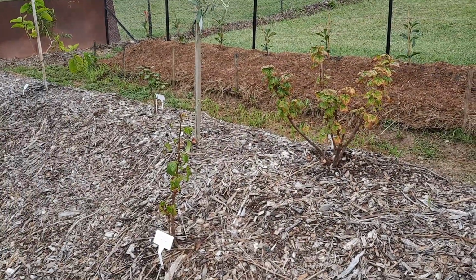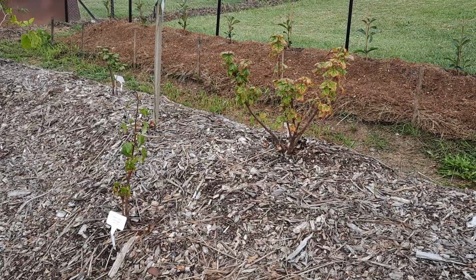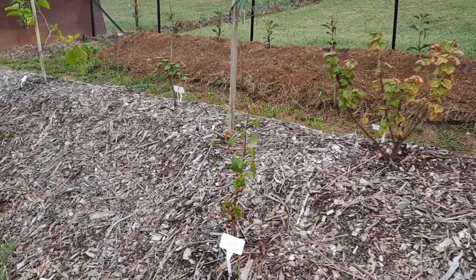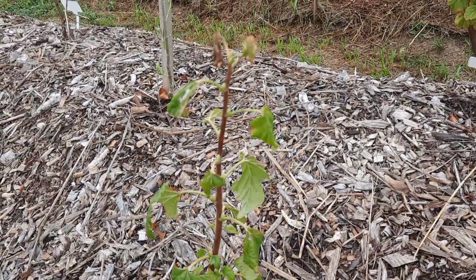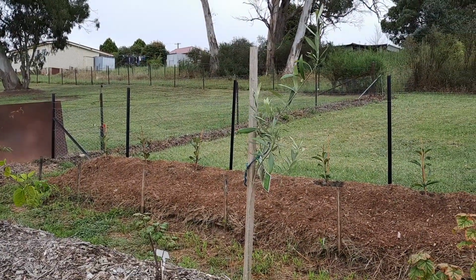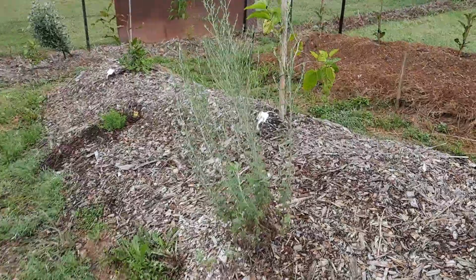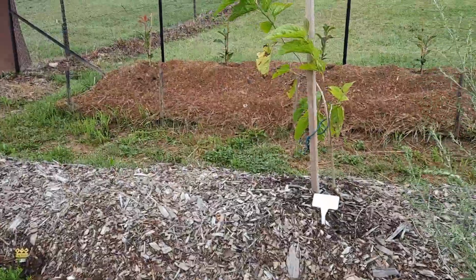Then we've got 3 currants, which I think are sunburnt. I could be completely wrong, but they're not very happy, so we need to give them some love too. This one's got heaps of new buds coming on it though, so hopefully that will go really nicely. This is our other olive tree, and it's got some fruit forming on it. This is a wormwood, and it's getting very long and lanky. Probably I should chop that back a bit.